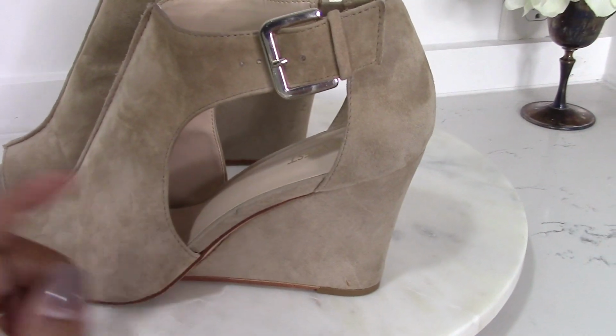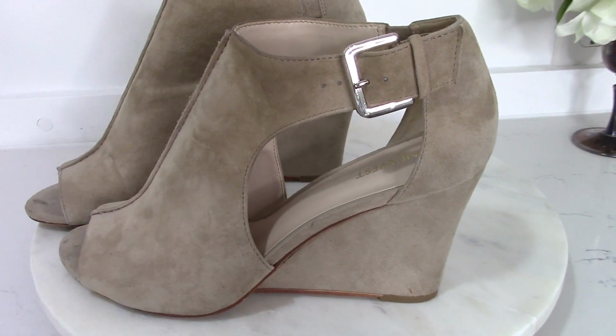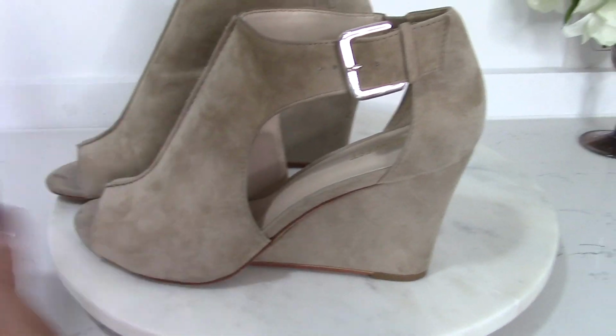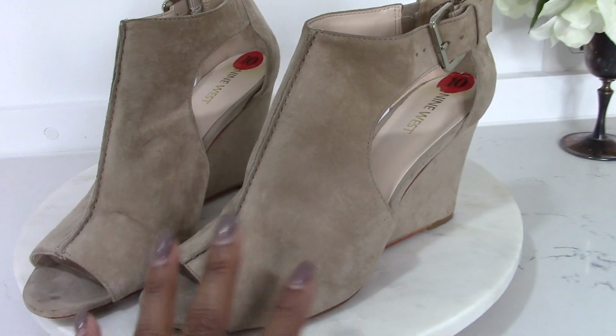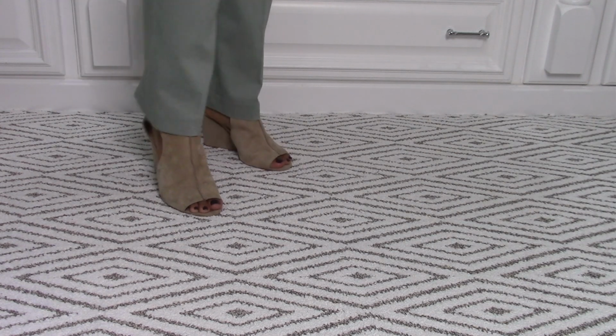And what's on trend right now, again, I don't follow trends because I've had these shoes for about 7 years and I pull them out every single fall. But it's nice to know that wedges are in right now, and I love them because they're so comfortable. And I also love them because, you know, they're suede.